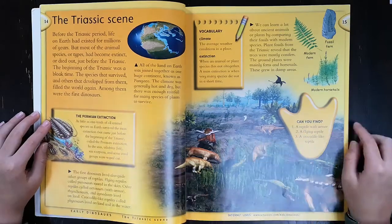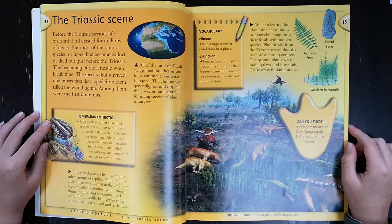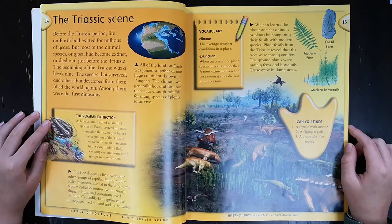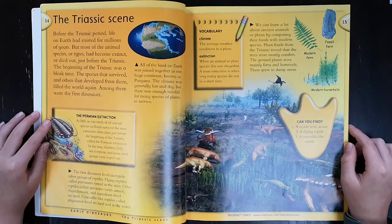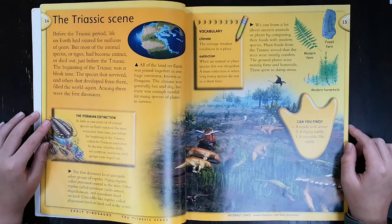The Permian extinction. As little as 1/10 of all animal species on Earth survived the mass extinction that came just before the beginning of the Triassic, called the Permian extinction. In the seas, trilobites, sea scorpions, and some coral groups were wiped out.